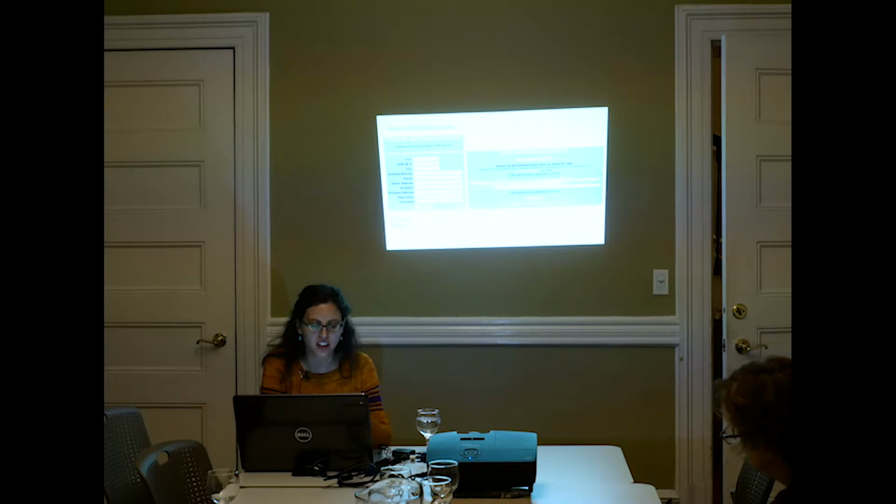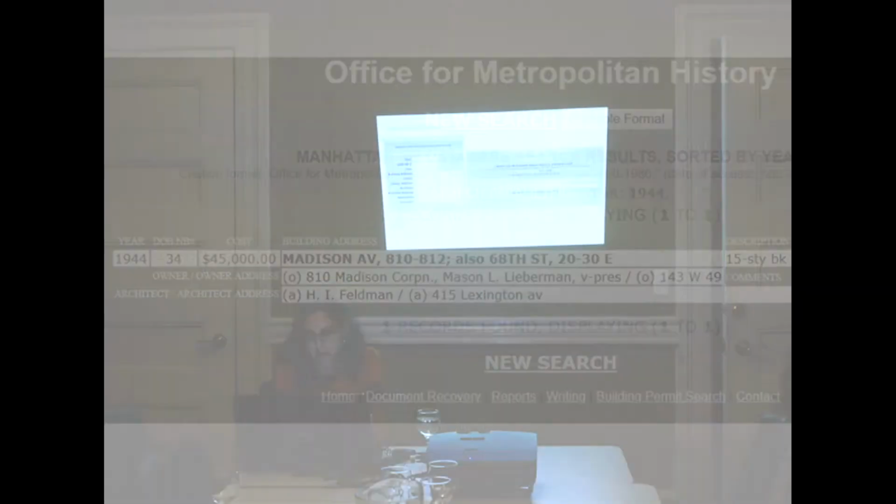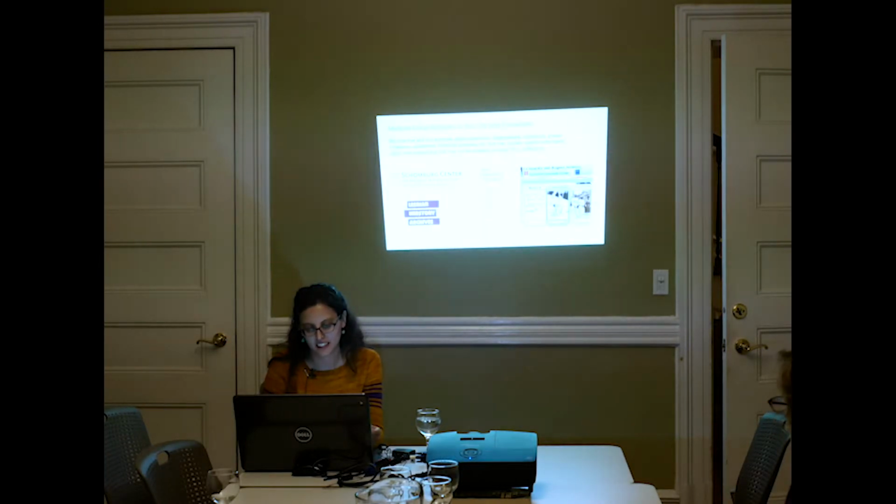So I just entered those two bits of information, clicked search records, and it came back with 810 to 812 Madison Avenue, which cost $45,000 to build, a 15-story brick penthouse, apartments and stores, 95 feet. It also mentions the owner and the owner address, and then the architect and architect address. H.I. Feldman pops up a lot. So this is a really great resource for those years and in Manhattan.